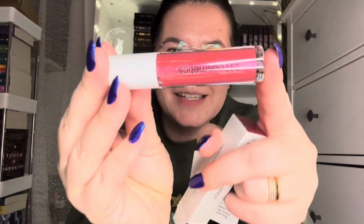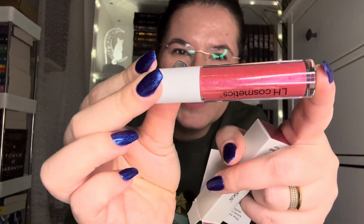We have a card and we have a high shine lip gloss with a juicy and glazed point. I don't know, I actually don't have this from LH Cosmetics. I have plenty of products. Oh, I don't have this. I'm definitely keeping this one. Look how beautiful it is.